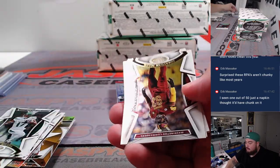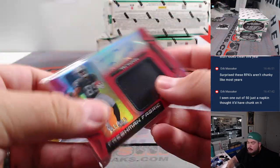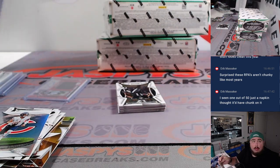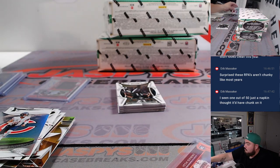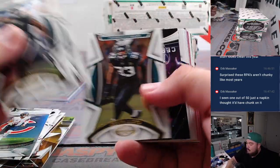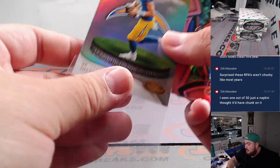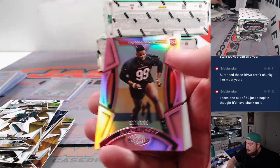Omar with the Jets. And another Trey Tucker. Raiders. Jerry. Trevor Lawrence. And a nice Justin Herbert at 249. Franchise Foundations with the Josh Allen at 199. Miles Murphy for the Bengals.